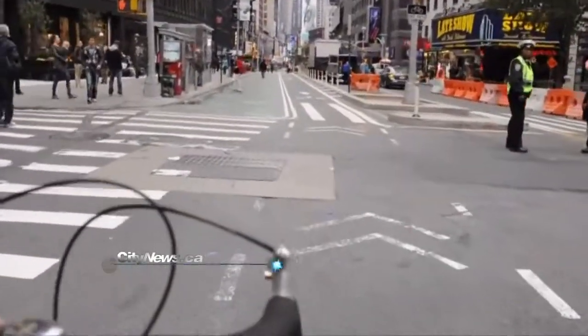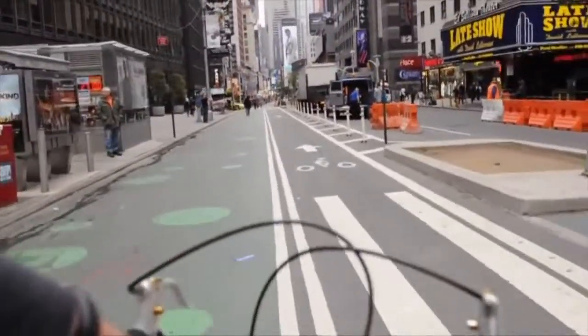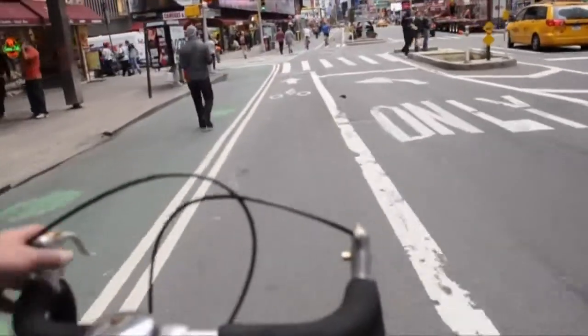Now, we took the NYC blueprint to the streets, and surprisingly, it's an idea that got the thumbs up from drivers. Everybody needs their own space. I'm not the most careful driver, so it would be good to have a separate space for the bikers. As for some cyclists, it's a little bit less freedom for bikers. It kind of restricts you to just being in the bike lane.